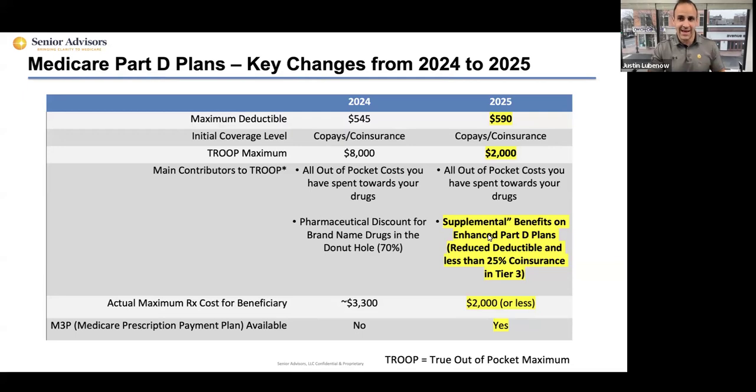And if you have an enhanced Part D prescription plan, there is the deductible amount and the coinsurance difference in Tier 3 for your medication that will also apply to that $2,000 number, which means your maximum out of pocket is actually $2,000 or less, depending on the Part D plan you have. So I want to go through an example here to explain this "or less" scenario.